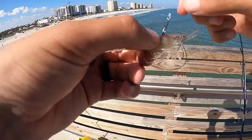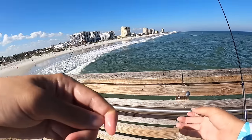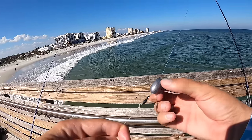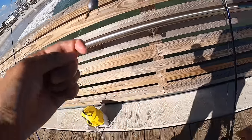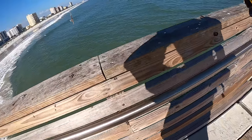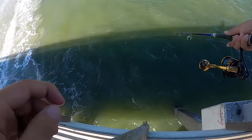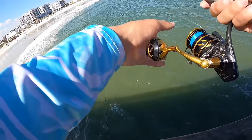Here is the other rig. I actually just upgraded our weight on here. So we have live shrimp, hook, leader, not too long of a leader because it's not very clear down there. And then this is a 1.5 ounce little egg weight. We got a little bit smaller one, but this should hold better.